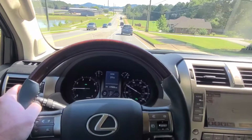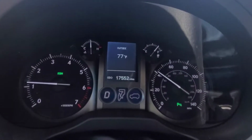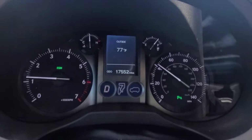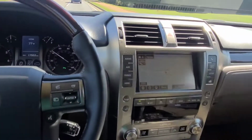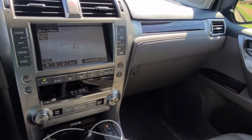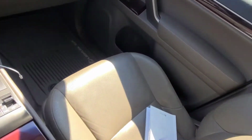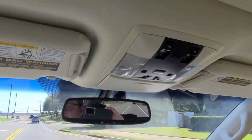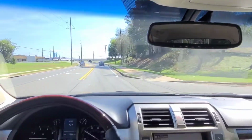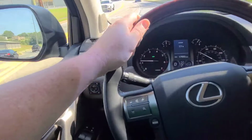Don't get to drive it very often. As you can see here, 17,552 whopping miles on this six-year-old GX. And she is just as lovely and as clean and as spotless as always. This thing sits in the garage and sees very little use.